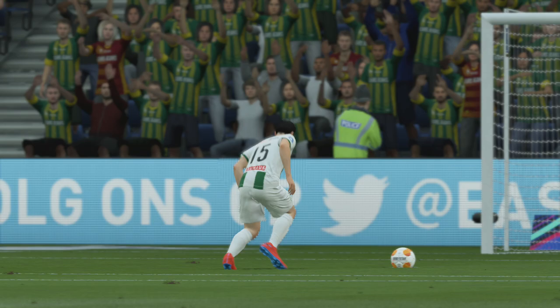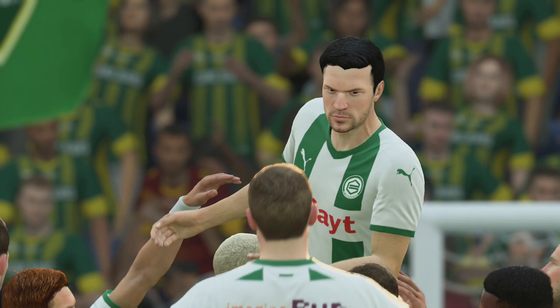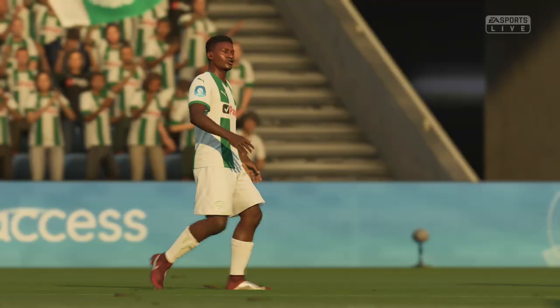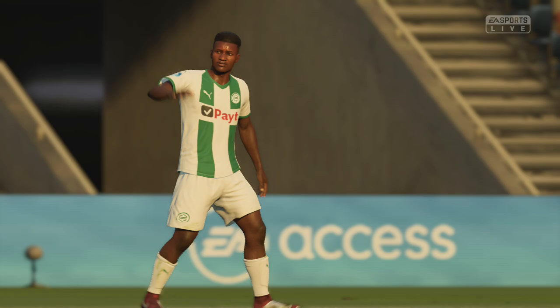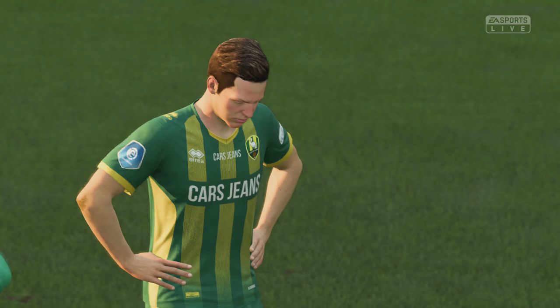Different angle on it here. Pressure of taking that penalty at such an important moment in the contest has been rewarded with the win. Yeah, you can argue the rights and wrongs of the decision, but they took full advantage and really went on to romp home.